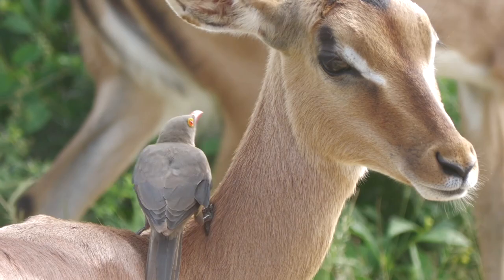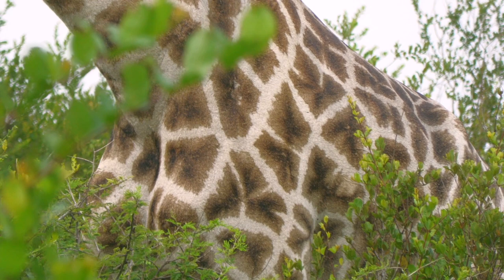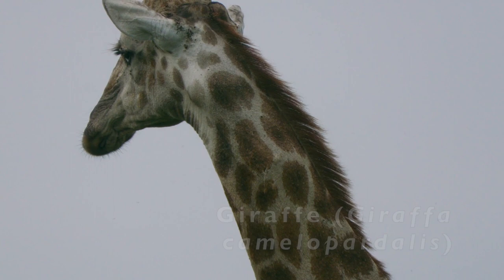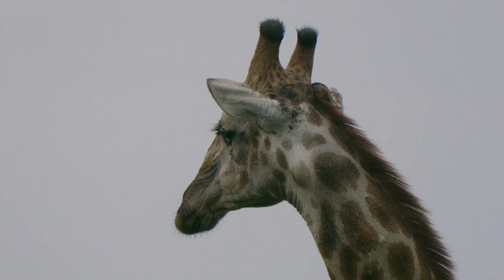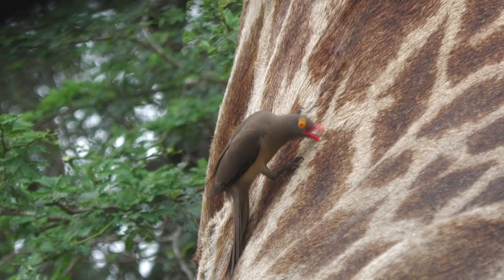Impalas are not the only animal that benefit from the oxpecker's deep cleaning service. With a neck that can sometimes be as long as 6 feet, and a total height that often reaches 5 meters, the giraffe really does have its work cut out when it comes to cleaning and grooming. The oxpecker to the rescue again, this time providing a bespoke grooming service by using a unique scissoring action with its beak.